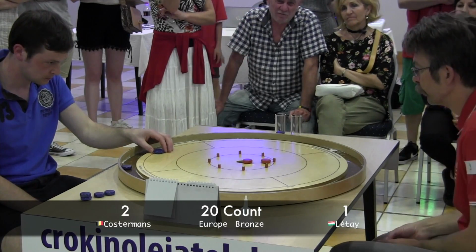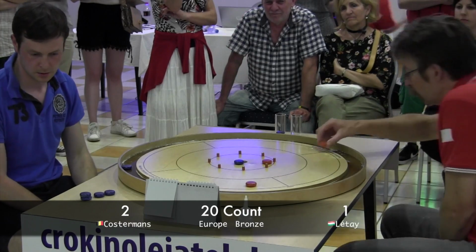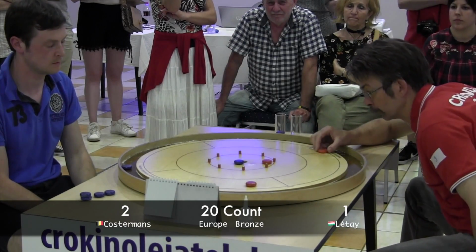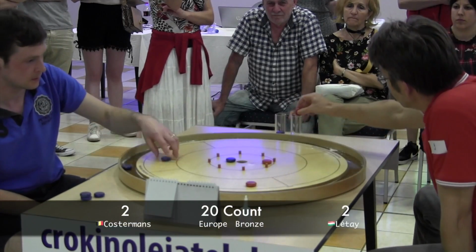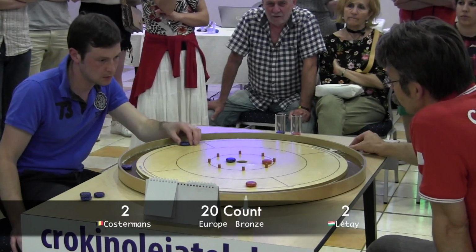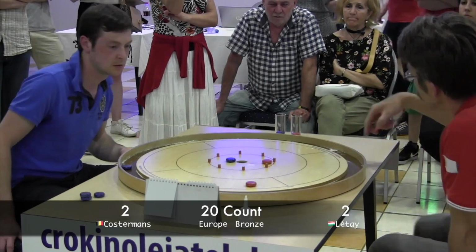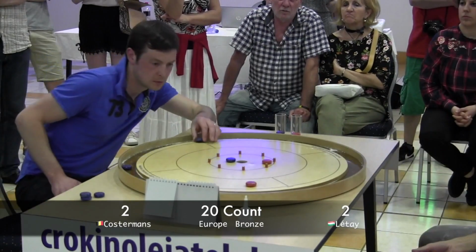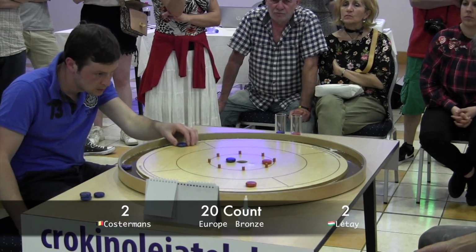Costermans, though, might be a little bit worried about the jam at the back. And he doesn't get the 20 or the takeout. So that disc stays on the 5. And a hanger that Létay takes care of there to tie up the 20 count. 4 shots left for each player here. Where that blue disc is, Létay's going to have another chance for a 20 unless Costermans can do something to take away that opportunity.